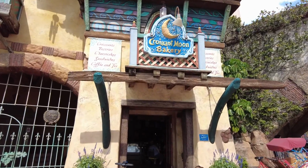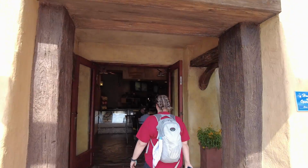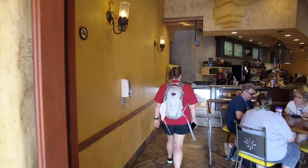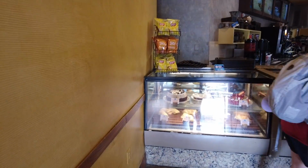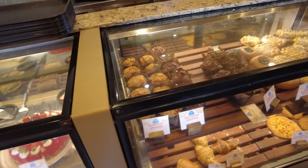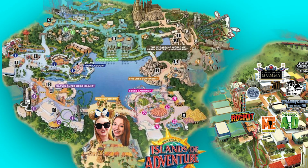Another great breakfast or lunch option when you're at Islands of Adventure is Croissant Moon Bakery. Croissant Moon, I get it. If you're more of a sweet breakfast kind of person, this is a great place to check. They have a ton of pastries, they have muffins and things like that, all very, very tasty. They also have sandwiches and cheesecake, so this is another great place to check if you're not much of a hash brown person, like you would need to be for green eggs and ham.